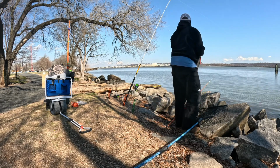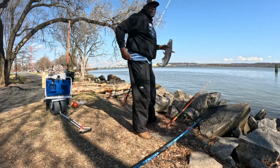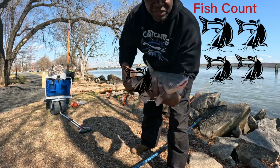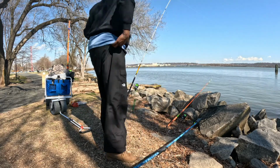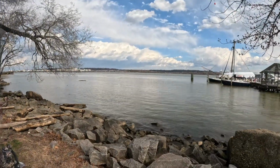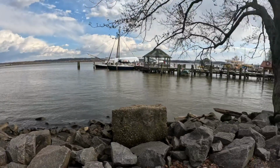All right, we got him. We got him. Got that hook out his mouth. Another good eating size right there for you to eat catfish. That's fish number 4 on the bank. Fish count. Fish number 4 on the bank. Hey, that's 3 on the bank? No, that's 4, right? Great day. That's 4 on the bank, guys.